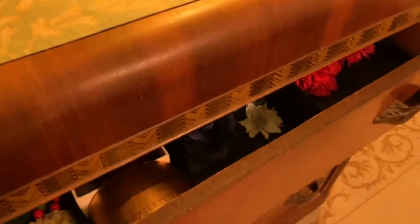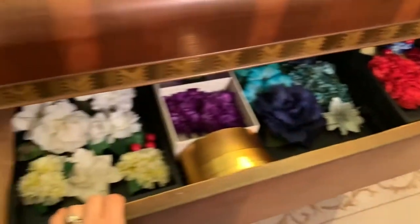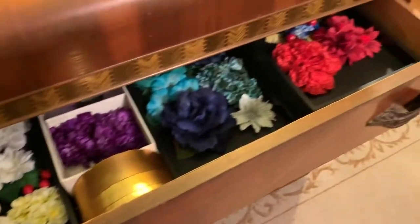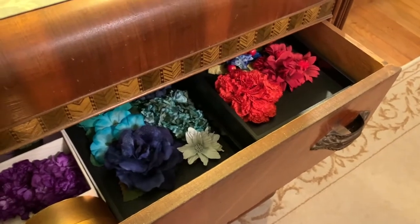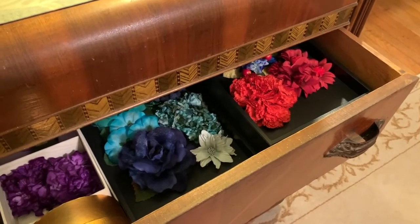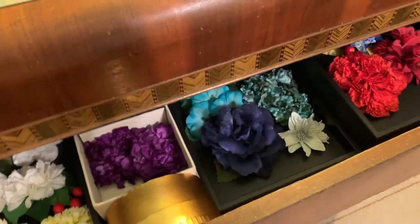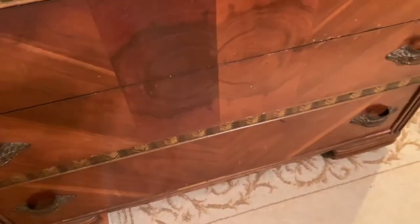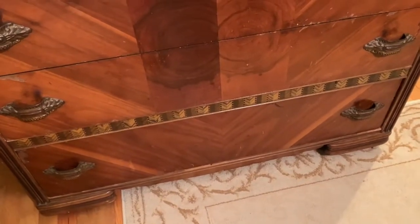But in the drawers here, let's see if I can do this with one hand. I've got more flower storage, and I use jewelry trays. These are for the more flat flowers, or the flatter ones are underneath the jewelry trays, and the more 3D flowers are on the top here. So that's some flower storage. And then here is hats, cloches, flat hats, storage. And then the bottom is more furs and purses.